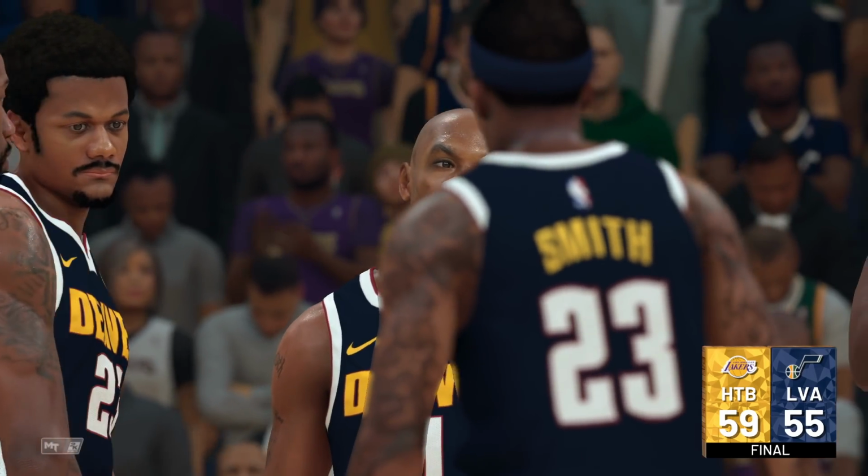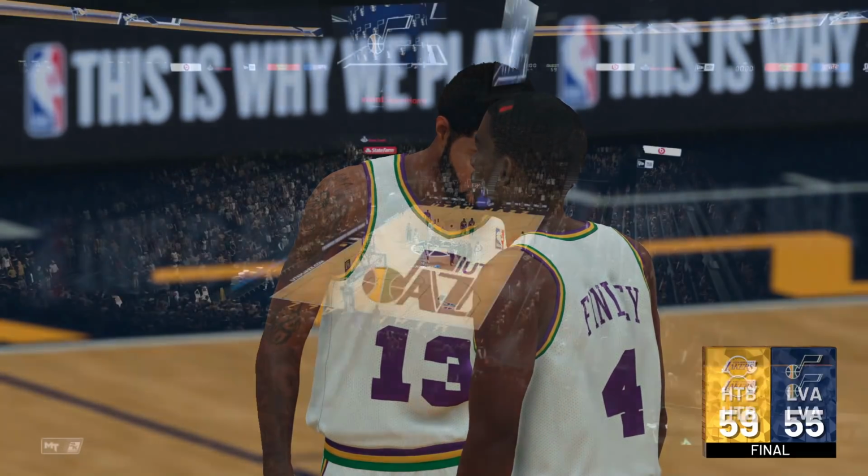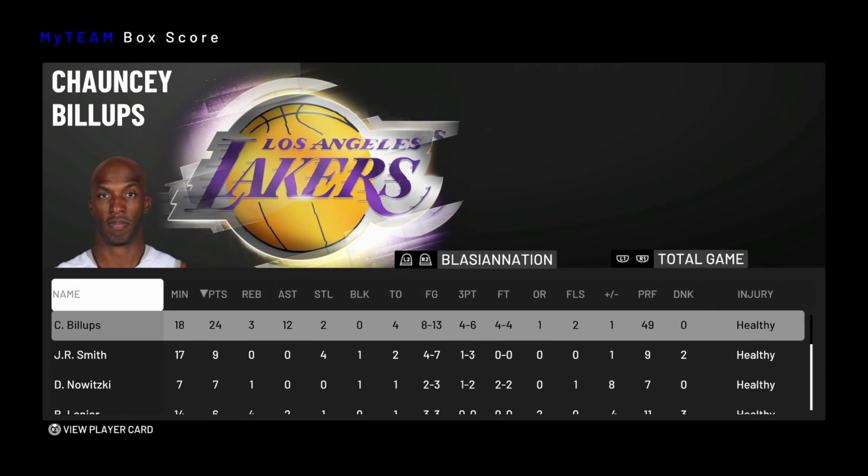Not the highest scoring of games, especially since J.R. Smith dropped 80 points alone in our last gameplay. But let's go ahead and check out the box score, and let's see how our boy did. As you guys can see, this Chauncey Billups is everything, including efficient. 24 points, 3 rebounds, 12 assists, 2 steals, 8 for 13 from the field, 4 for 6 from the free throw line, and hitting 4 clutch free throws, not missing a single one.